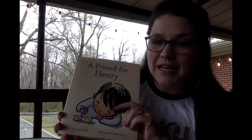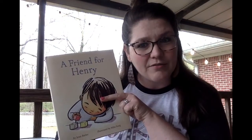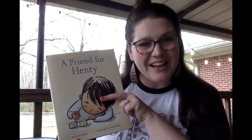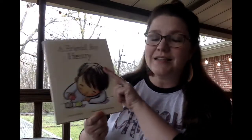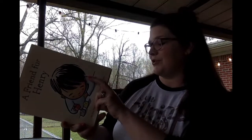Okay, so our book today, the author is Jen Bailey. What does the author do? That's right. The author writes the words of the story. And what about the illustrator? The illustrator is Micah Song. Yes, Micah Song drew these pictures. The illustrator illustrates the book, which means draws all of the pictures.